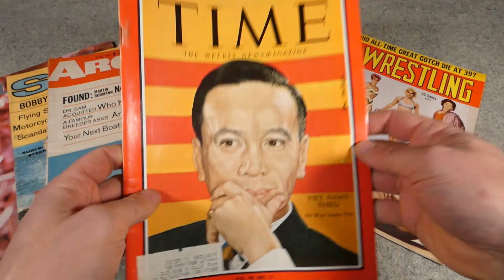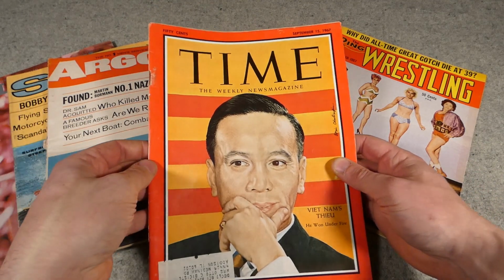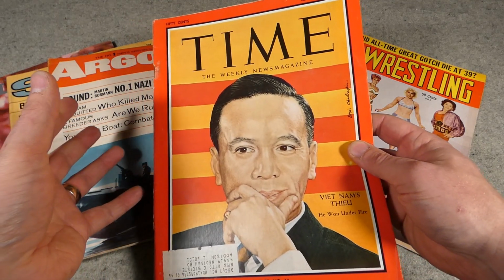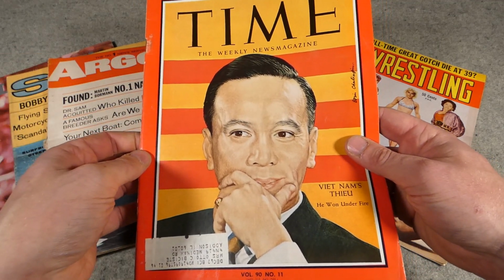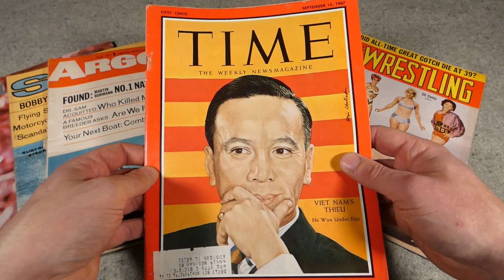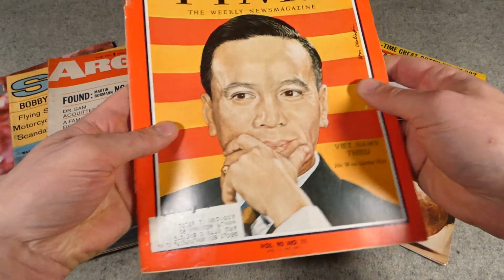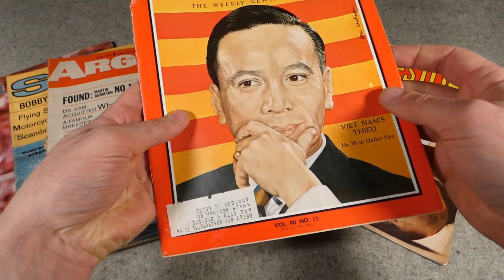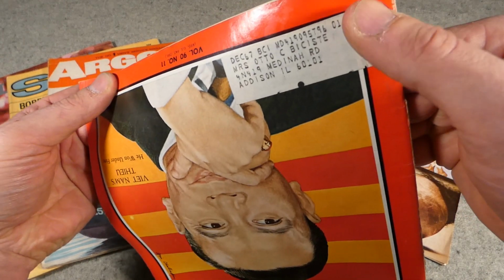Time magazine, of course, a very popular publication of the time, perhaps not with the younger generation serving in Vietnam, but if you were perhaps portraying an officer or a lifer, perhaps maybe Time would be something that would be more likely to be seen. But again, sent from a relative at home perhaps, and again this does have a delivery tag on it, as you can see there. Let's see who had this.